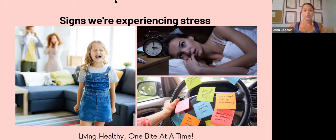Typically, some of the symptoms that we do experience are symptoms of overwhelm, where we just can't seem to get on top of our daily tasks, in addition to all those tasks that come up as we're preparing for back to school, all the shopping, all of the meal preparation, getting our kids ready, having those conversations around back to school, and then just coordinating all that schedule change, right?